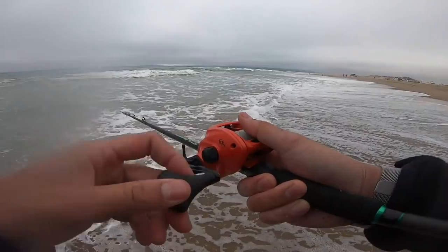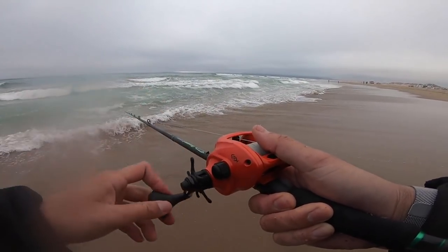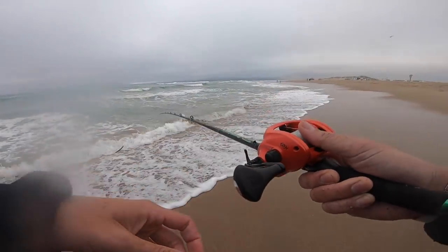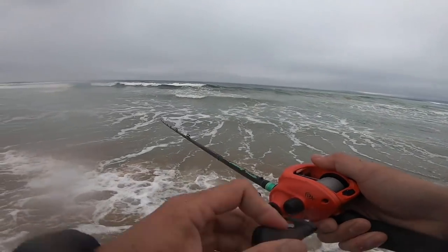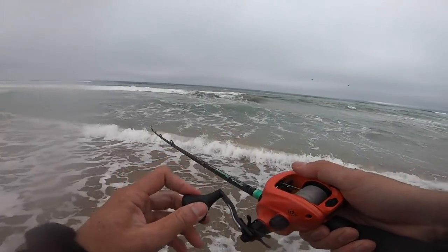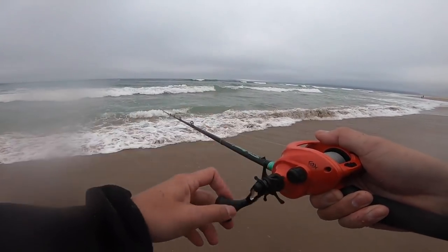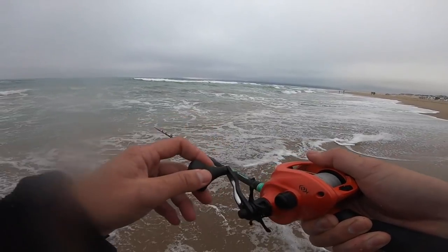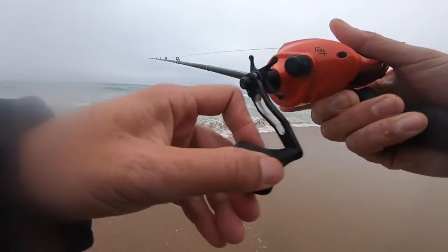Oh, it came off. I'm just working it as slow as I can while I still keep that action going. That's the trick to this, is just make sure that bait is moving around. Oh yeah, they're right there. That's crazy. Right in front of us. There's a big, good, healthy school right in front of us. So much life.